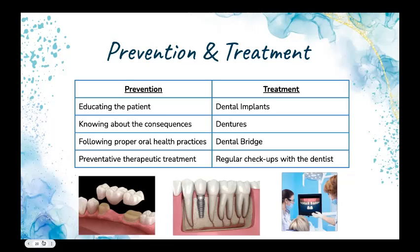And treatment. Let's say tooth loss is inevitable and unavoidable, then here are the treatment options one can have. Dental implants are basically artificial roots that are surgically attached to the jaw to secure the replacement of the tooth, bridge, or denture. It is permanent and stable, and implants function like normal teeth, so that way it's really good. And sometimes you could support implants with dentures to stabilize things a little bit better.